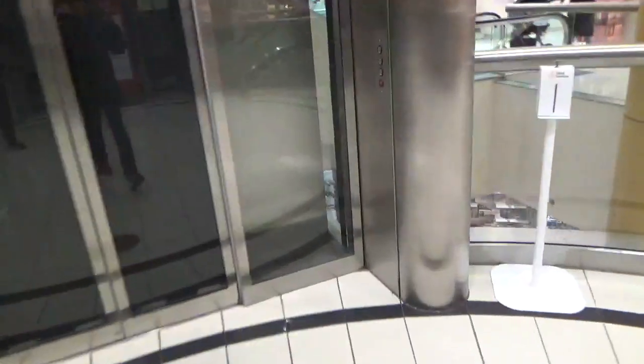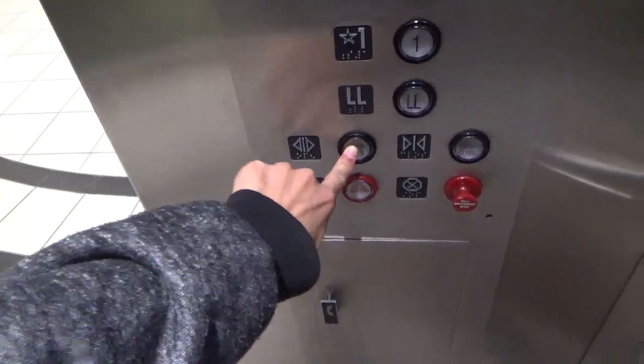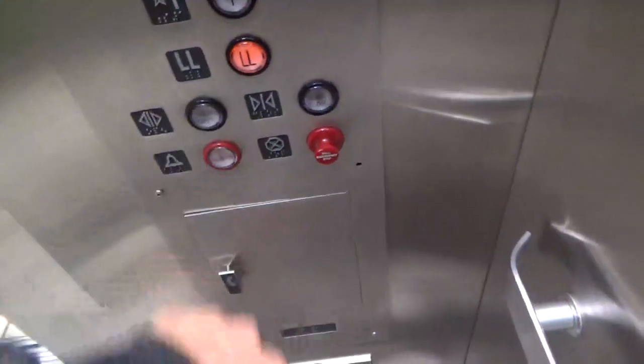We're here at Macy's in Fox Valley in Aurora. I'll just meet you guys on it. Okay, we'll go to LO. Yeah, there you go. You just gotta press it really hard for it to light up.